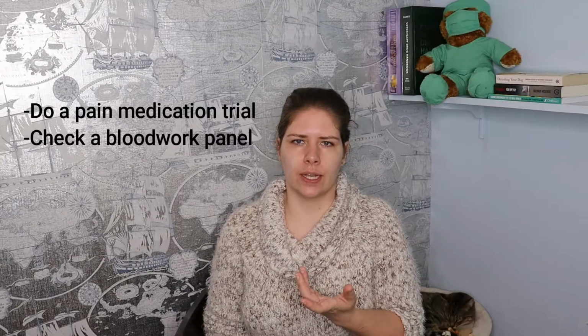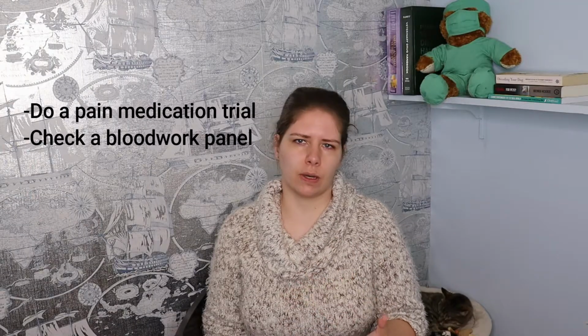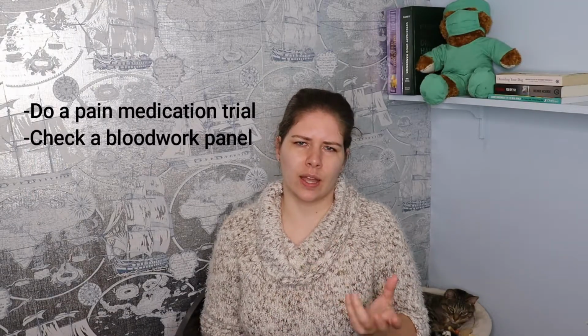It's also a very good idea to check a general blood work panel to make sure that all organs are functioning as they should and that there's not any other medical reason that could be contributing to the weight gain that we're seeing. So your veterinarian can rule out all of those issues, do a blood work check, prescribe pain management to make sure that any arthritis pain isn't a component to the heaviness of your cat, and then you can move on to the nutrition aspect of helping your cat maintain a healthy body condition score.